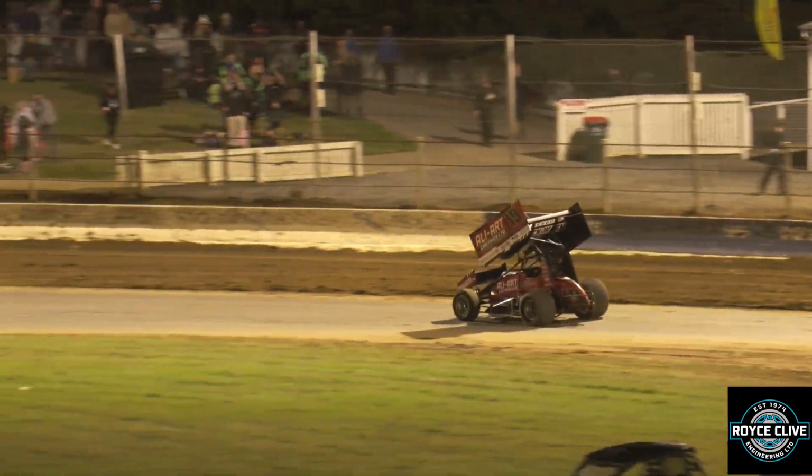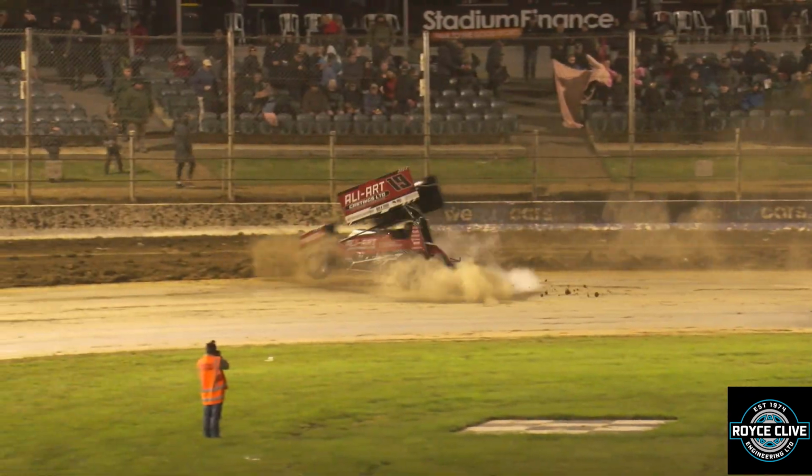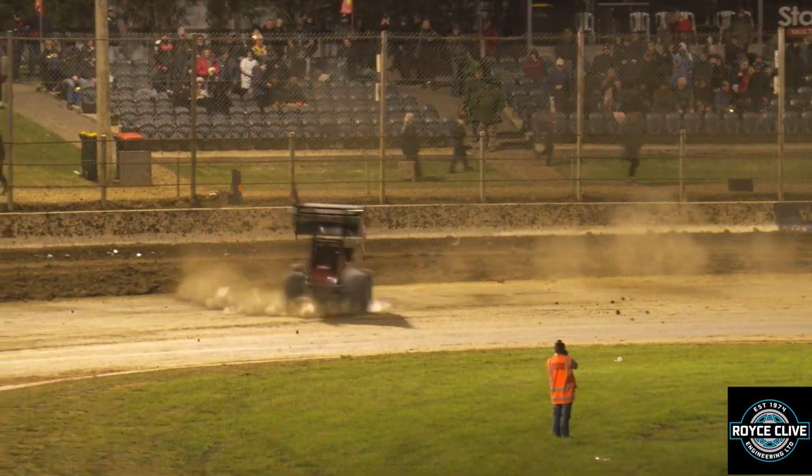Does a couple around the turns 1 and 2. Oh, yep, there he goes, the alley car. Oh, well, that's pretty good.